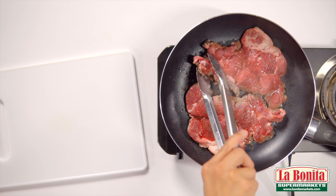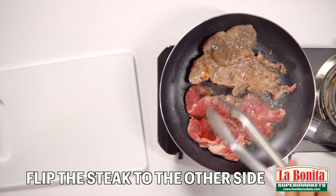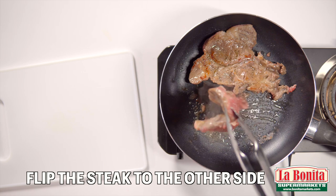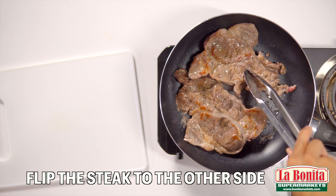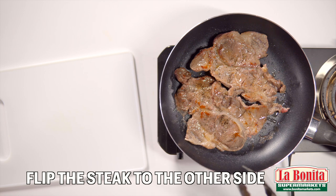Okay. And then you gotta pull it right away so it stops cooking. So you're just gonna kiss it for maybe less than a minute. Okay. Because then you don't want it to overcook while it's resting on the cutting board.